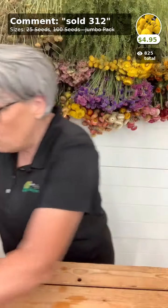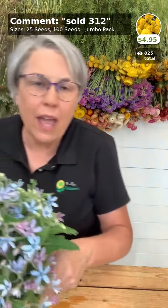So we're coming to the end of our billy balls, and they dry just like that. I mean, that little ball added to your bouquets is amazing. What do y'all think about this? I have some in my house that's going on 12 days old, and it still looks just like this.